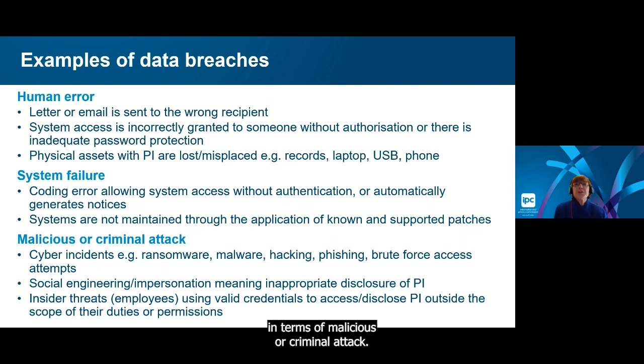In terms of malicious or criminal attack, I think we're all too familiar with these ways that data can be breached. So cyber incidents through the use of ransomware, malware, hacking, phishing, brute force access attempts, social engineering or impersonation attempts leading to the inappropriate disclosure of personal information, and of course, unfortunately, insider threats where employees or external contractors may use valid credentials to access or disclose personal information outside of the agency.